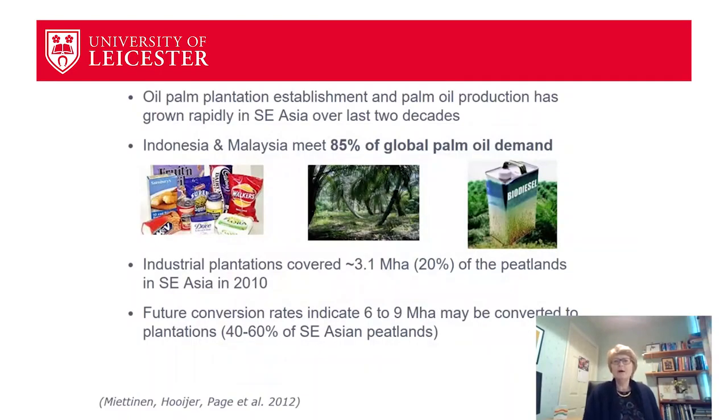So we've seen that oil palm plantation establishment has grown rapidly in Southeast Asia over the last 2 decades, but of course that's been driven by global demand for a cheap vegetable oil, and at the present time Indonesia and Malaysia are meeting 85% of that global palm oil demand.